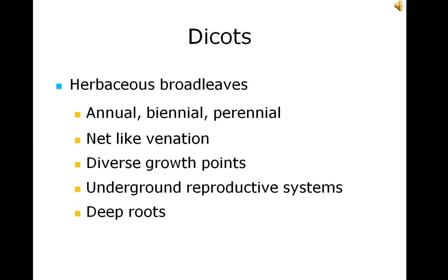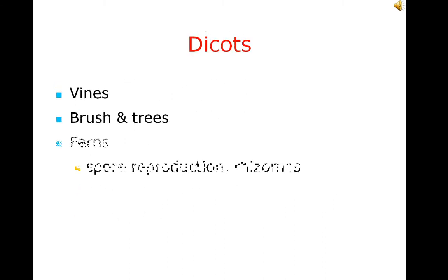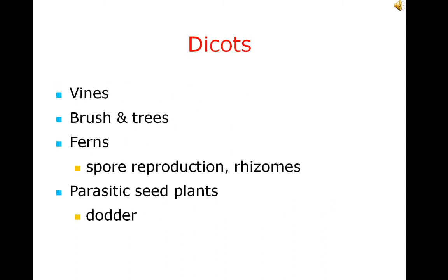Dicots are known to have large, broad leaves with net-like venation. Dicots have diverse growth points, unlike monocots which have one growth point usually located at the soil surface. Dicots have underground reproductive systems which include deep roots. Dicots can be annual, biennial, or perennial. Dicots include vines, ornamental plants, ferns, and trees.